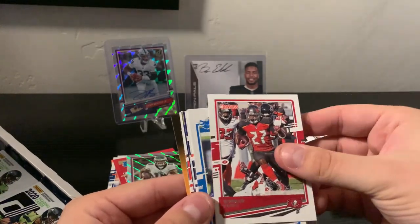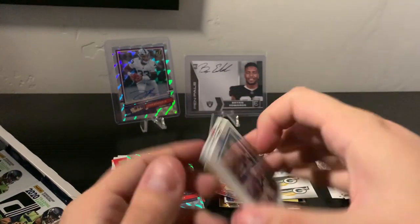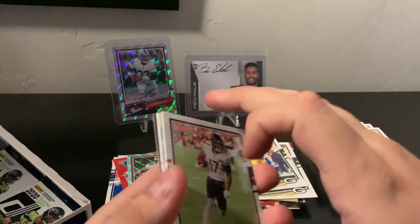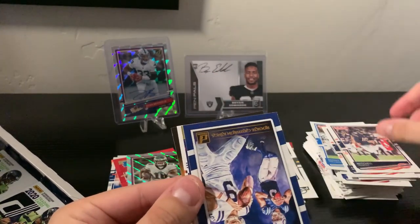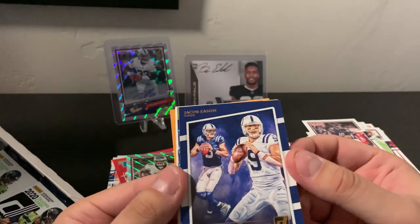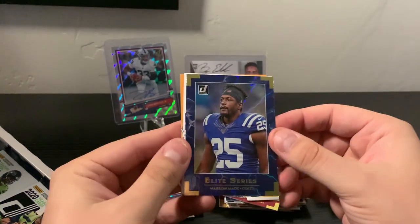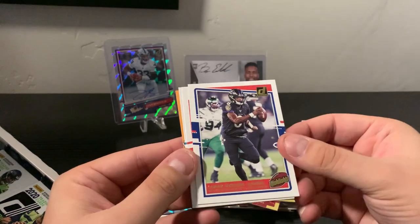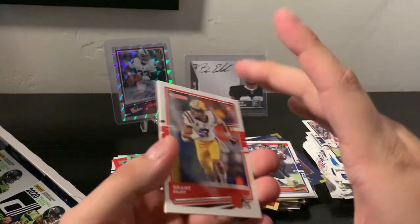Jarvis Landry, Kenny Golladay, Anthony Miller, Mitch Trubisky, a rookie Gridiron Kings Jacob Eason, Elite Series Marlon Mack, first Lamar Jackson sighting, highlights.